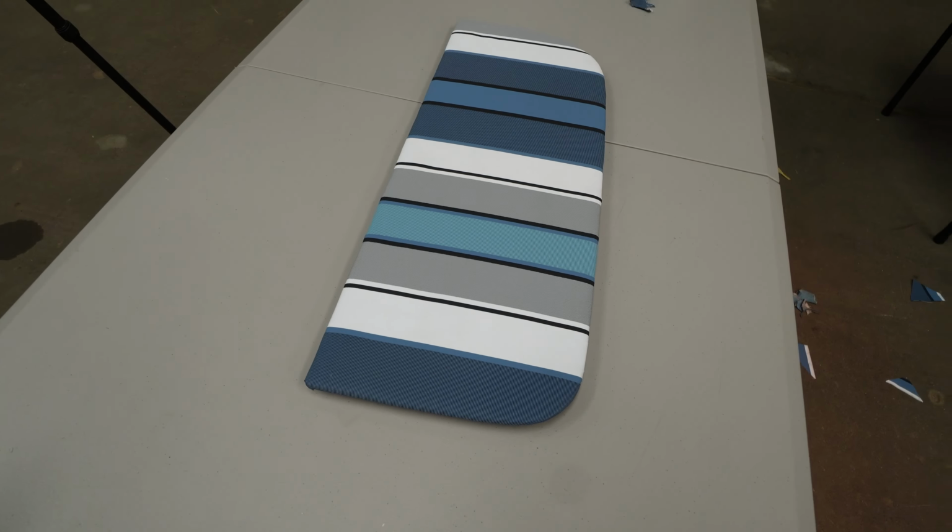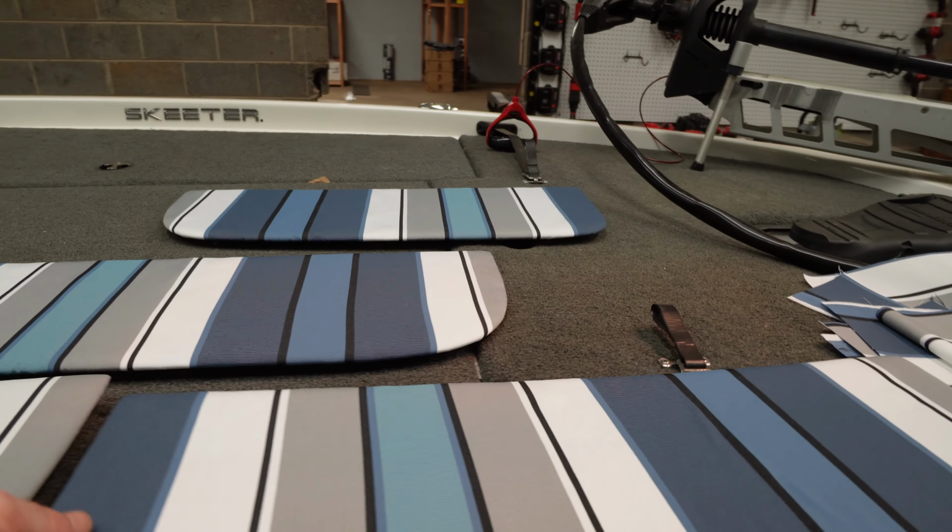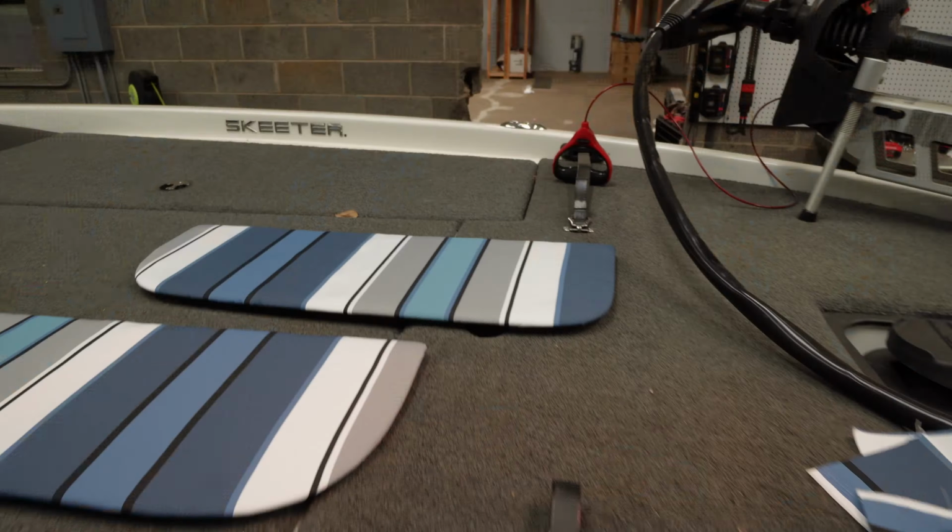All right, I've got all the door panels done. I think they look really, really good for my amateur skills. I don't know, you can see a little bit of imperfections. It is what it is, and I did it. So, I'm happy with the results.